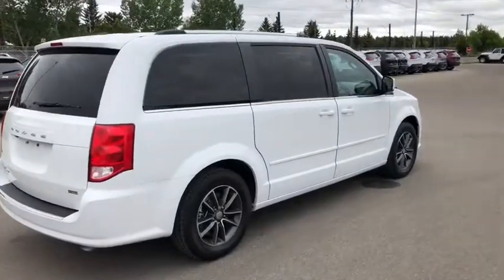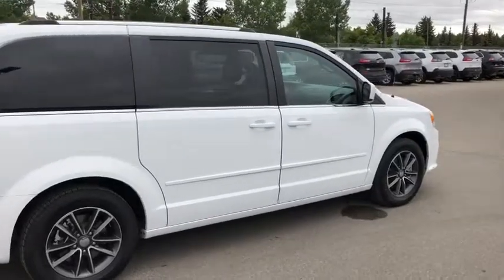There you have it, the 2017 Dodge Grand Caravan SXT.